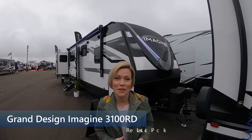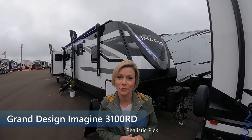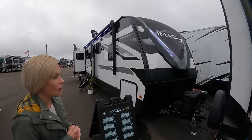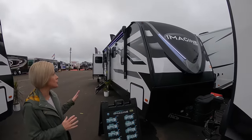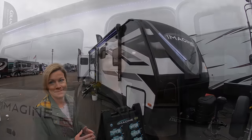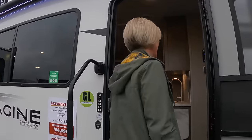All right, continuing on with my favorite picks at the Tampa RV show. We've done a video on this one and I still love it. This is the 3100 RD by Grand Design. This is the Imagine. So I really, y'all, I love the graphics. The outside looks great, but what I really love is the floor plan. Come on in and check it out.